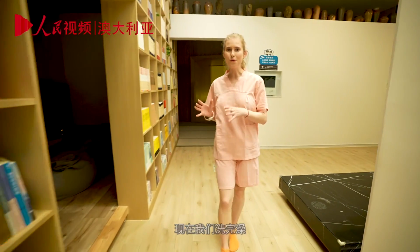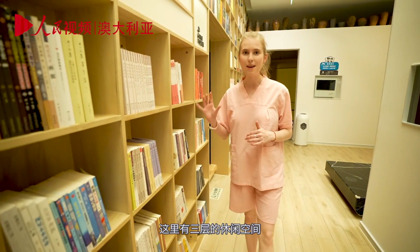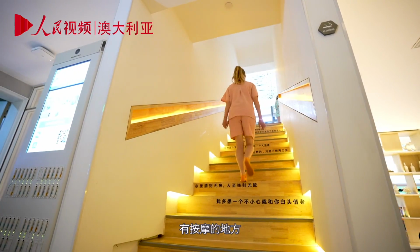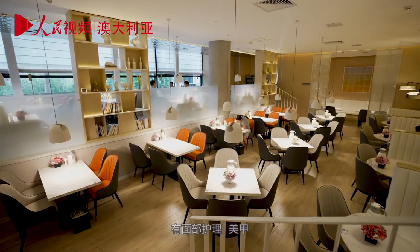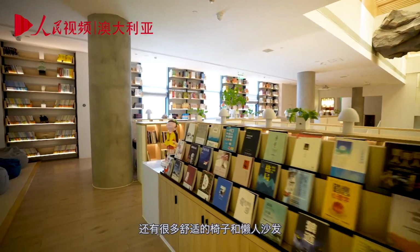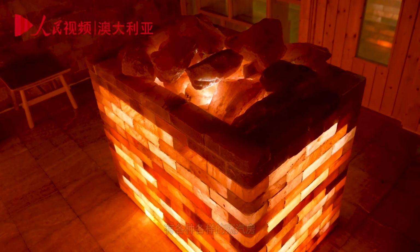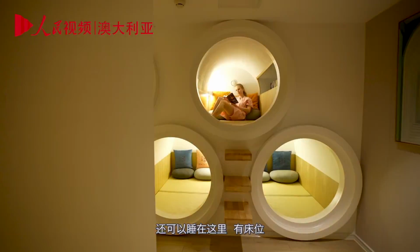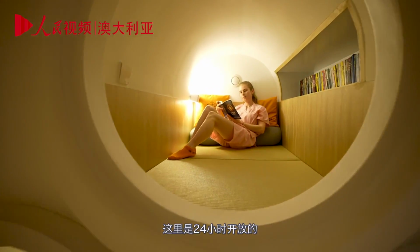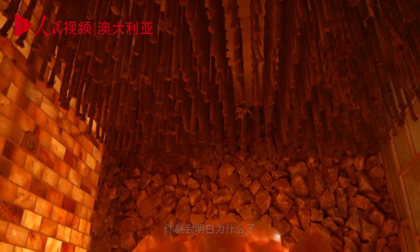So we've showered, we've got our comfy clothing on, we've now entered the leisure area, which is basically a 3-leveled relaxation paradise. Anything you need to relax, you can find here. There are places for massages, places to eat. There are facials, manicures, you've got libraries, lots of books here to read, you've got lots of comfy chairs and bean bags, you've got steam rooms of all varieties, you've got karaoke booths, you can sleep here, there are sleeping pods. You can actually even stay here overnight. It's open 24 hours and many people just choose to spend all day here and relax, and after spending a few hours here you'll understand why.